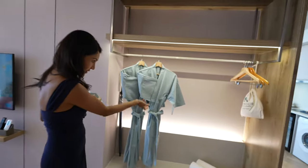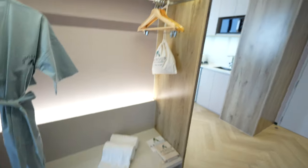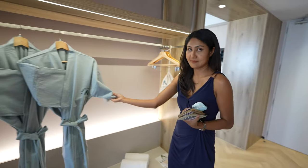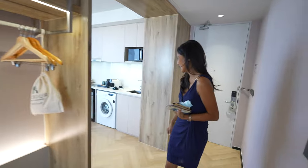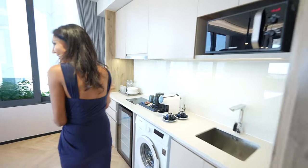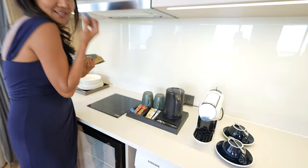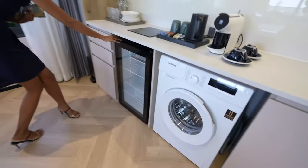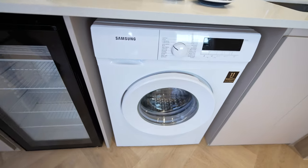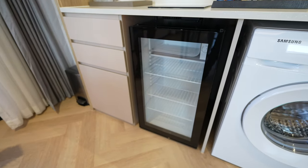Nice. And yeah, here we have already the, like we say, not really wardrobe, but some open wardrobe. A shoe, and then the shower clothes. And the kitchen is lovely, with the coffee machine and coffee capsule. Okay, I think washing machine we will not use. Is this one like a wine cellar or is it a refrigerator? A small refrigerator, yes. Oh, okay.